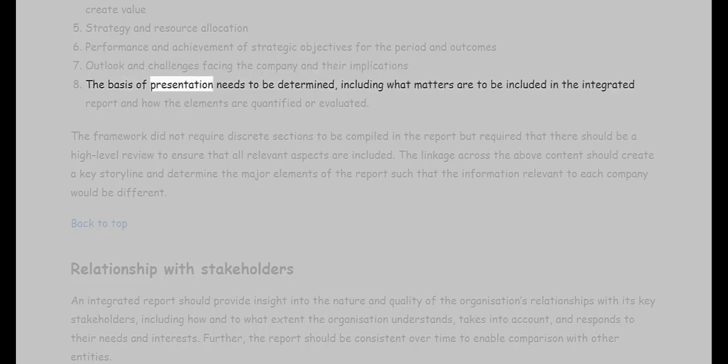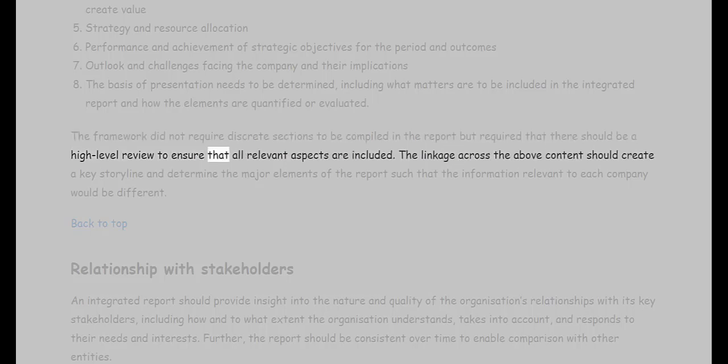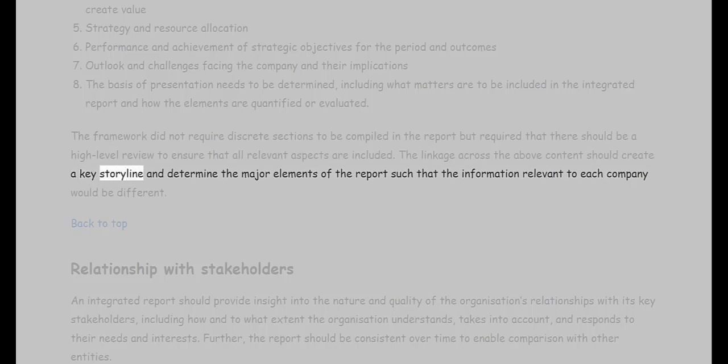The basis of presentation needs to be determined, including what matters are to be included in the integrated report and how the elements are quantified or evaluated. The framework did not require discrete sections to be compiled in the report but required that there should be a high-level review to ensure that all relevant aspects are included. The linkage across the above content should create a key storyline and determine the major elements of the report such that the information relevant to each company would be different.